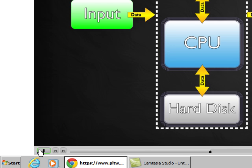Think about ways that you can put information into a computer. Can you speak words into a computer? Can you take pictures and videos? What other ways can you give information to a computer?